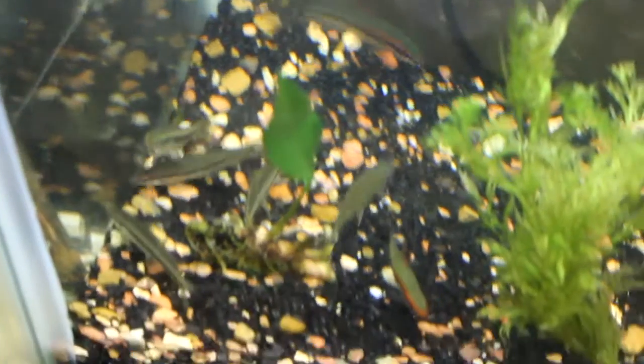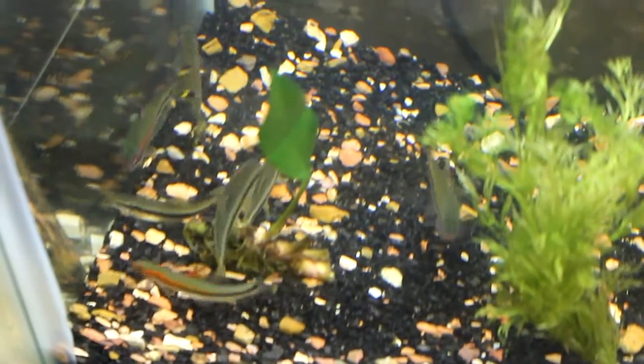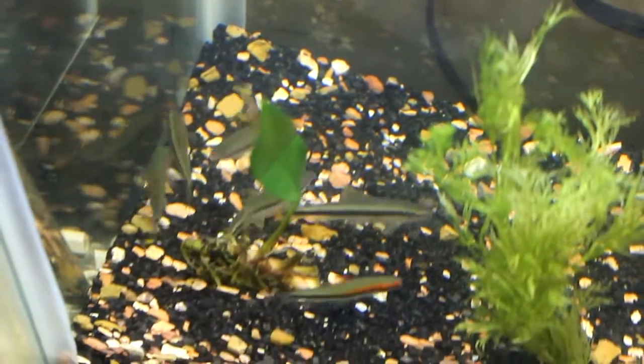But anyway, as you can see, all the fish are doing awesome, and they're about to go back in the 40-gallon. So yeah, that's what's up, guys.